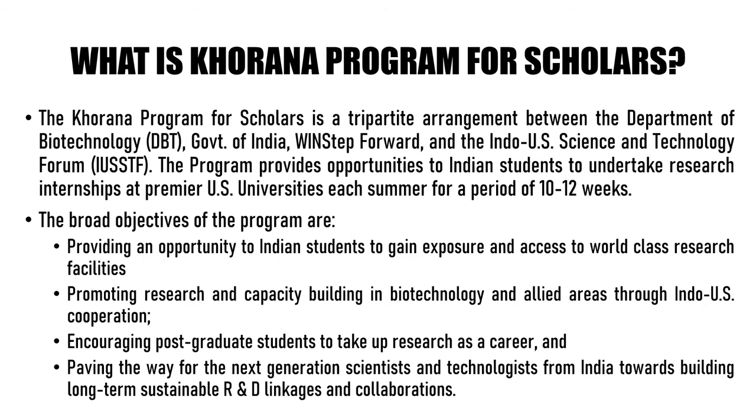So starting with the Khorana Program for Scholars. So what is it? It is a scholarship program or a funding program, which is a tripartite arrangement between the Department of Biotechnology of Government of India, the Winstep Forward organization, and the Indo US Science and Technology Forum, that is IUSSTF, that is the DBT, WSF, and IUSSTF. So this program provides opportunities to Indian students to undertake research internships at premier US universities each summer for a period of 10 to 12 weeks.